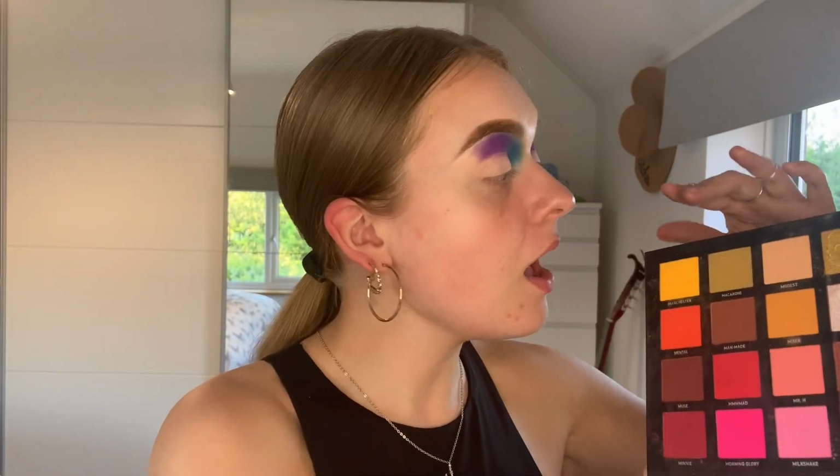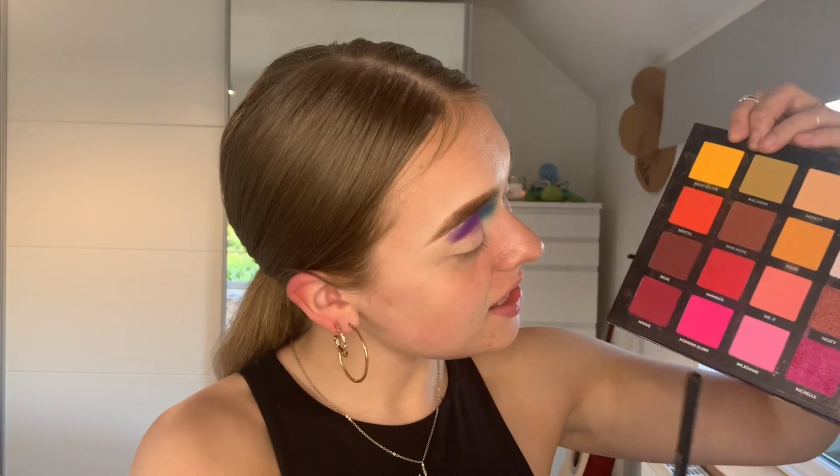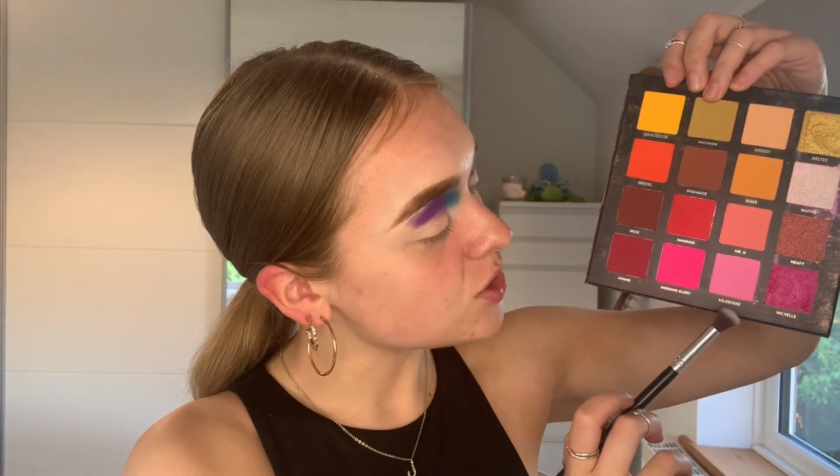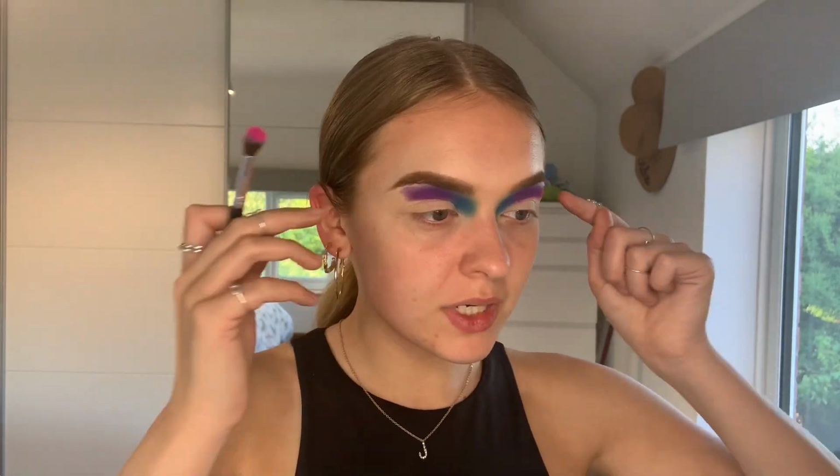And then to blend the purple into a colour, we're taking the colour Morning Glory, which is this neon bright pink, and then I'm going to blend that out on the edges with probably a bit of Milkshake and Mr. H. And again, I'm just going to start by stamping that product before starting to wiggle it, and I'm going to take this out into the biggest wing you have ever seen in your Instagram life.